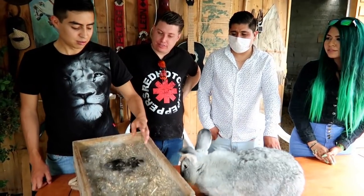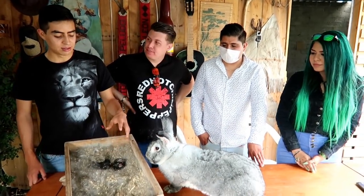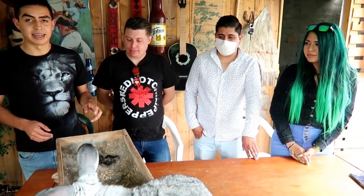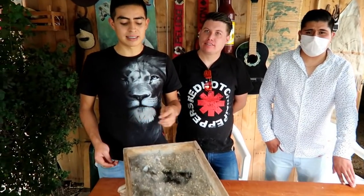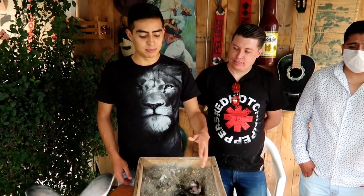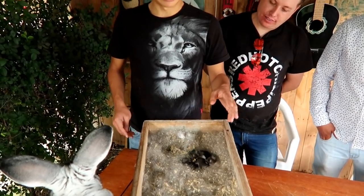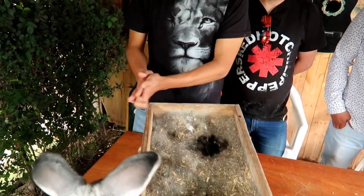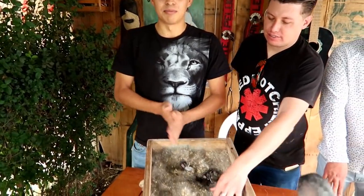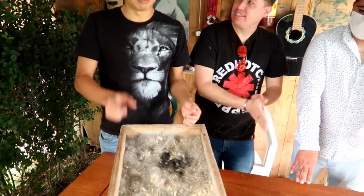So here we have a nest of babies. First of all, we all washed our hands because we were petting other rabbits and had the smell of other rabbits on us. We really don't want the babies to smell like other rabbits because then the mother could kill them or not want to feed them or care for them anymore. So we all washed our hands, and now what they're doing is rubbing some of the fur from the nest on their hands so that their hands smell like the nest, not other rabbits, you know? That's really to prevent the mother from not recognizing her babies.